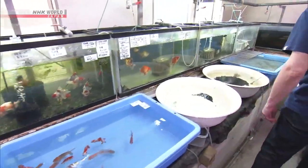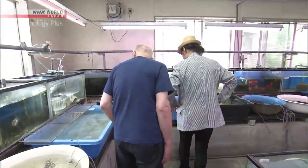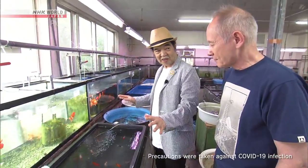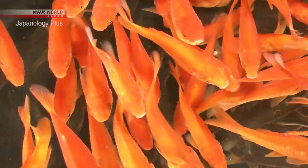It's interesting. The sizes are different, the colors are different, the patterns are different. I mean, we're talking about goldfish, but there's so many different kinds. Yes, there really are. But they all have the same origin. They all came from the Wakin breed.